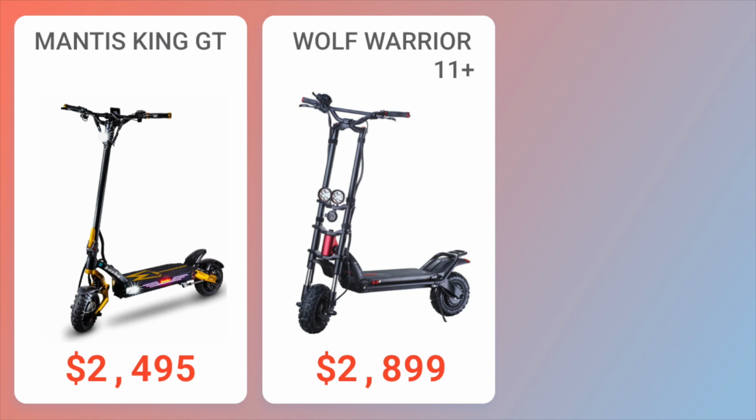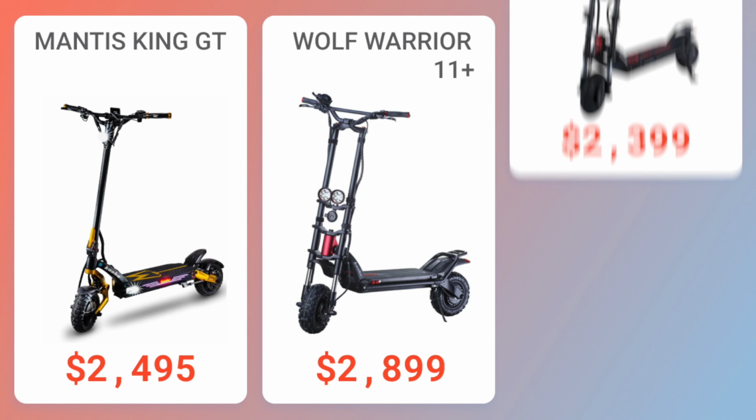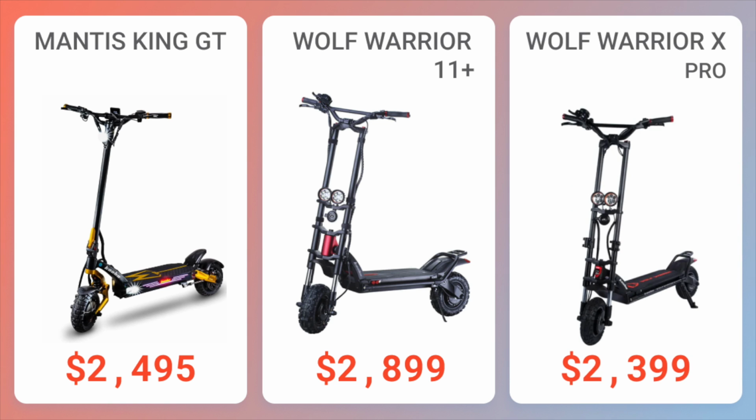The Wolf Warrior 11 Plus has a higher rider weight limit at 330 pounds and quicker acceleration. Plus, the larger 11-inch tires are a little better at rolling over potholes. But it's even less portable than the X GT, has 14 miles less range, and the X's 10-inch tires corner better. The Wolf Warrior X base model is less expensive and 6.2 pounds lighter than the X GT, but has lower top speed, shorter range, an outdated display, and throttle ergonomics aren't as good. The Kaabo Wolf Warrior X Pro is also less expensive and lighter, but has slower acceleration, lower top speed, and throttle control is more abrupt.